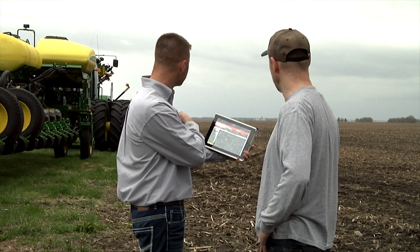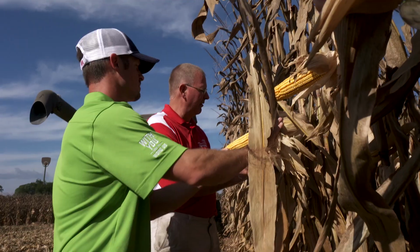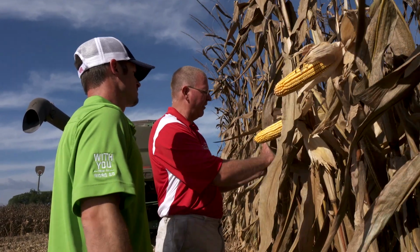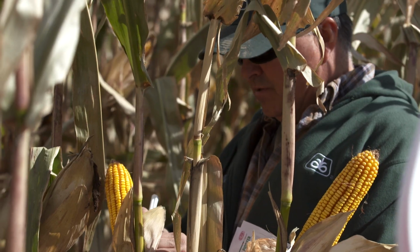Understanding your own operation, the constraints on yield that you're dealing with, and looking at a broader set of high-yielding growers in the contest, understanding some of the management practices that are being employed there, identifying one or a handful of opportunities, learnings that you can take away from that to apply to your own operation.